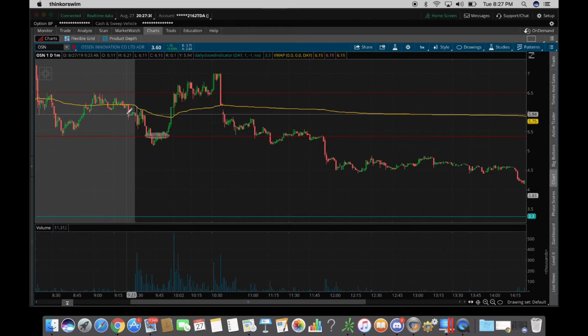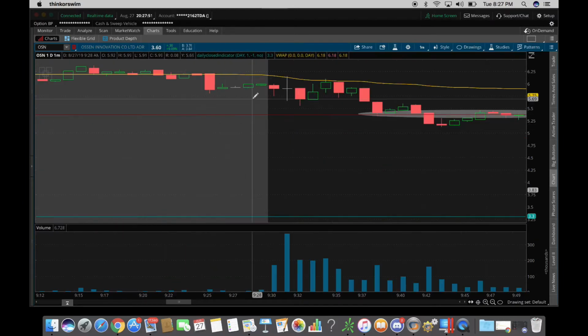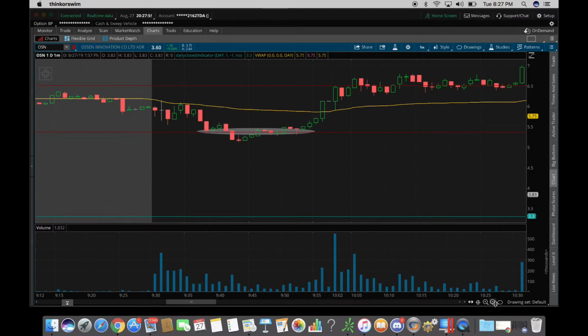But here we have market open right here, and this thing took a nosedive. On this candle here, I'm watching for an entry. I was looking for a red to green move on this. I posted in chat that I'm watching for a red to green move on this, and I didn't quite get in. Oh, this thing is gonna get on my nerves here.